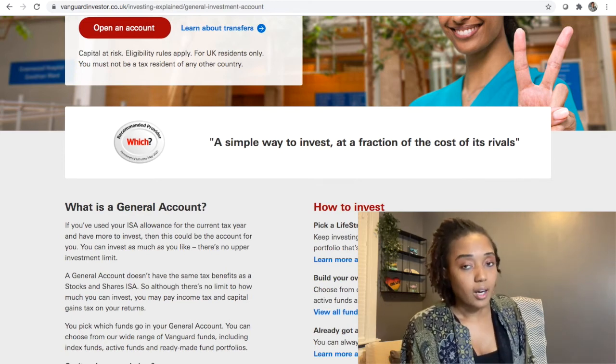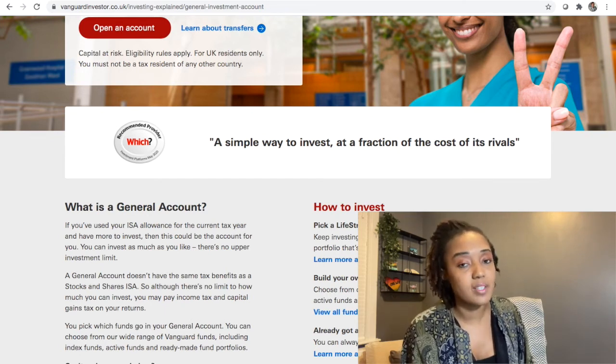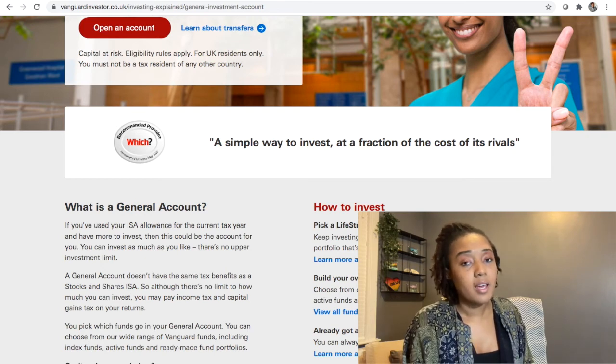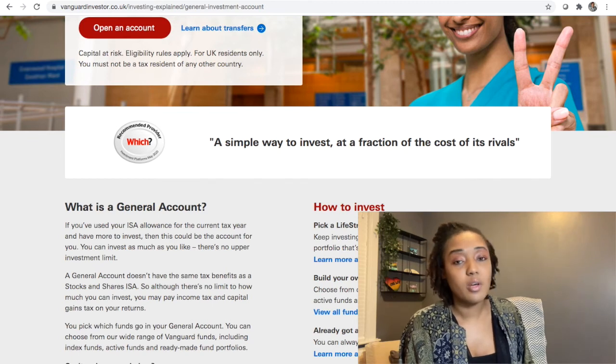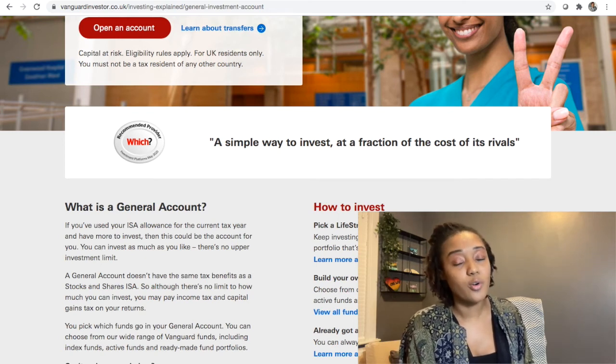In a general account, you do pay taxes on any capital gains that you make. So there's no wrapper around this account because it is just a general account. But you can currently make up to £2,000 per year in dividend payments or dividend income before you need to pay taxes. You can make up to £12,000 per year on capital gains, such as interest, on your investments before you need to pay taxes.